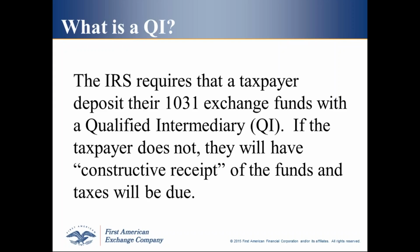Back in the 2008-2009 time frame, we had a lot of qualified intermediaries go bankrupt. The real estate market wasn't good, and what happens in bad real estate markets is that a lot of real estate players go out of the industry and go bankrupt. We had a lot of competitors during that time frame that went bankrupt. And when a QI goes bankrupt and they're holding 1031 money, the question becomes, whose money is that? Is it the QI's money that goes into the bankruptcy estate, or is it actually the client's money and they get that money back?